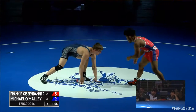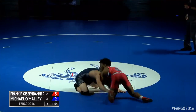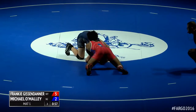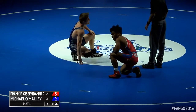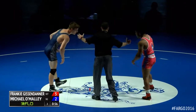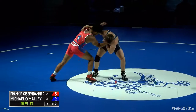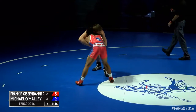1:10 left in the match. 3-point lead for Frankie Gissendanner. Shot by O'Malley. Not a strong setup. Gissendanner's got him in a front headlock. Elbow control by O'Malley. 56 to go in the second. Still plenty of time for O'Malley, but he's got to find his way to a leg or get Gissendanner to make a mistake. And we'll see if he pulls the trigger on these double overs at any point.